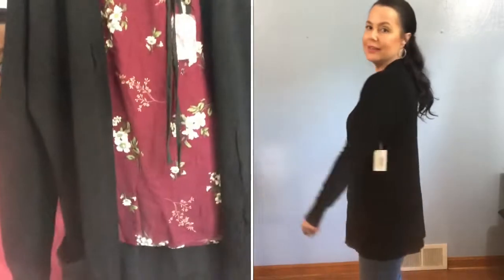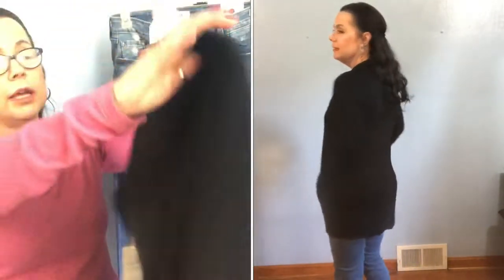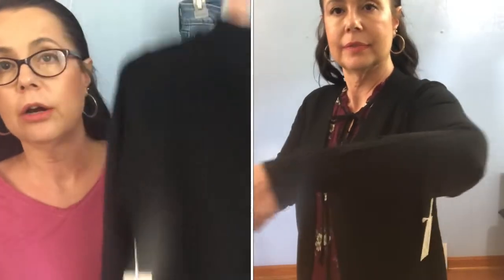The cardigan, but this was, I love this material. It's very lightweight. I'm undecided about the shirt. I'll take the shirt separately, but I really did like this cardigan. It does have pockets in the front, as you can see. It is just your basic black, medium to lightweight cardigan, and I really can't say anything bad about it.